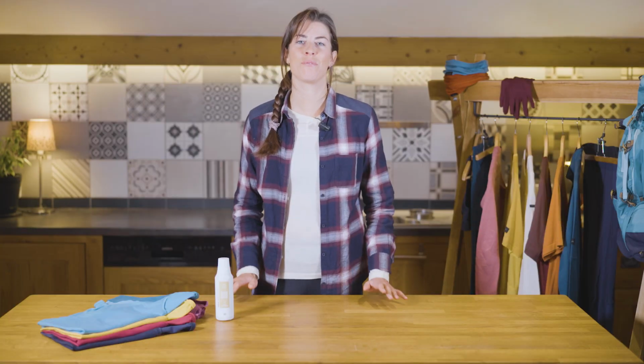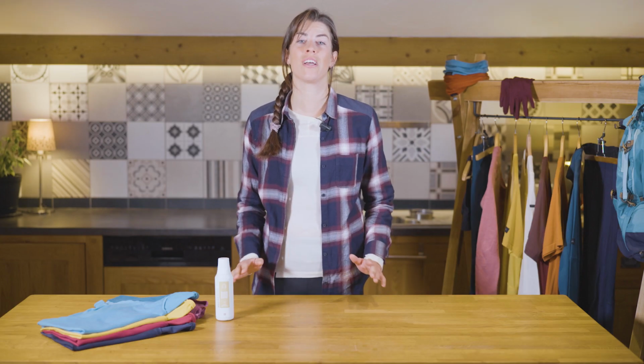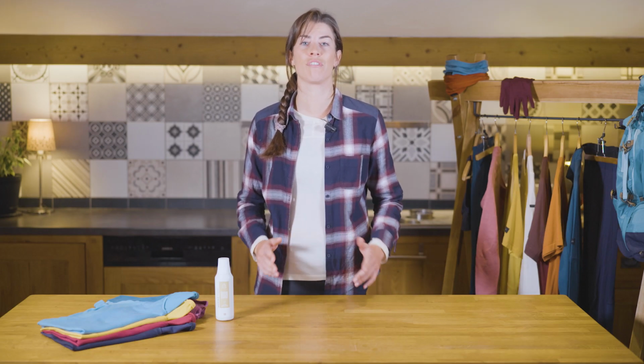Have you bought technical merino clothing or sleeping bag liners, but love them so much that they are now rough and pilling or full of holes? I'm going to explain how to care for your merino wool products, making them durable and comfortable for years to come. So merino wool is simply the fleece of merino sheep.